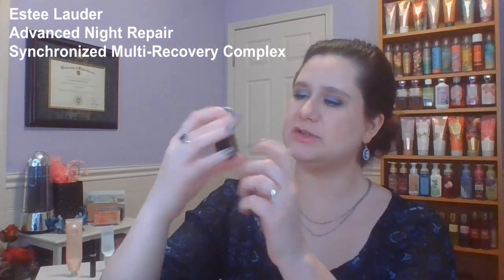Wizards of Waverly Place. So something kind of on the chopping block. I had a sample of the Estee Lauder Advanced Night Repair Synchronized Multi-Recovery Complex. I was here. It is now done. I have decided, and this is why it was on the chopping block, this scent is a no-go for me in the future. So yeah, no, not happy with that. That's going to be the last one I'm going to use up.